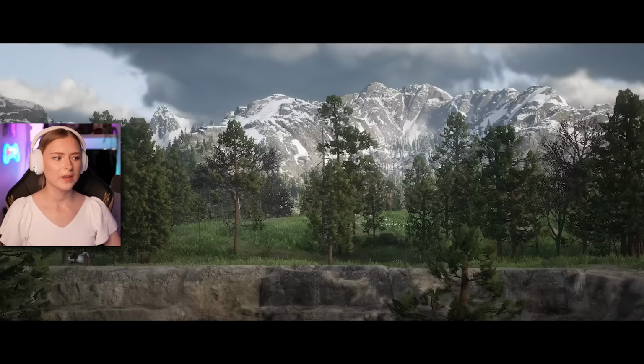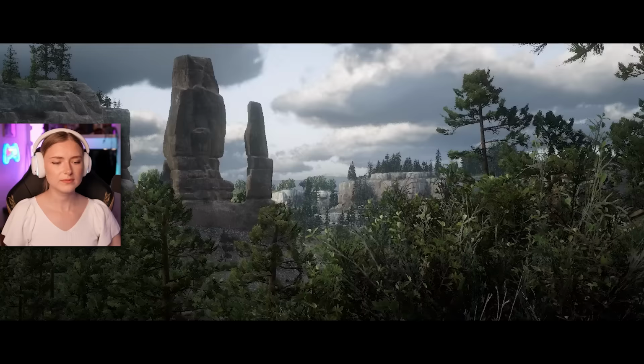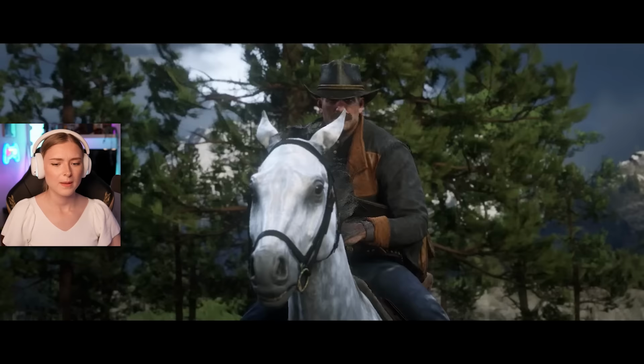Well, it's kind of a side to Arthur that we do not like, but I also know that he's just doing his job. And he's also said that he doesn't like doing it. Why is he red? Oh. Lighting, I guess.